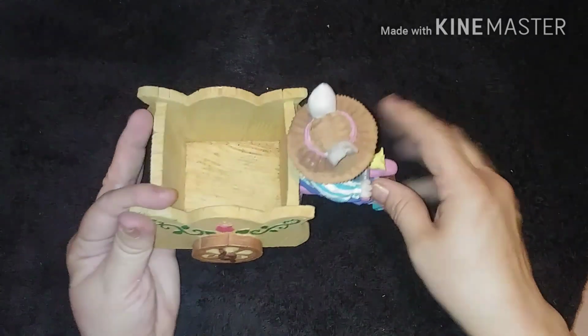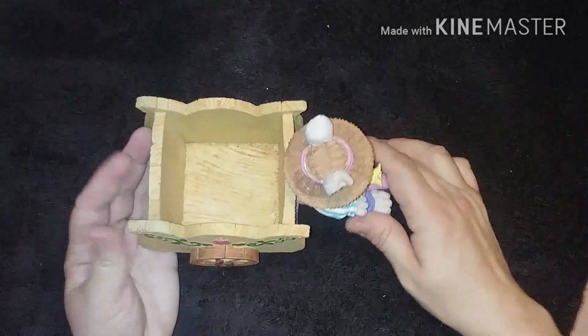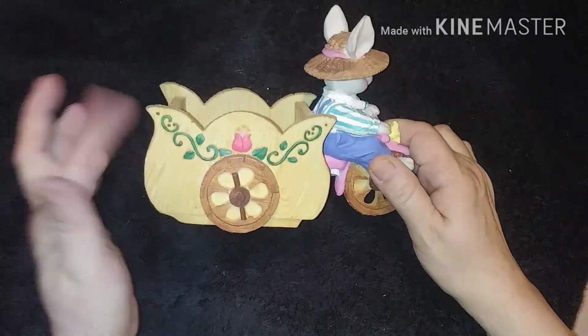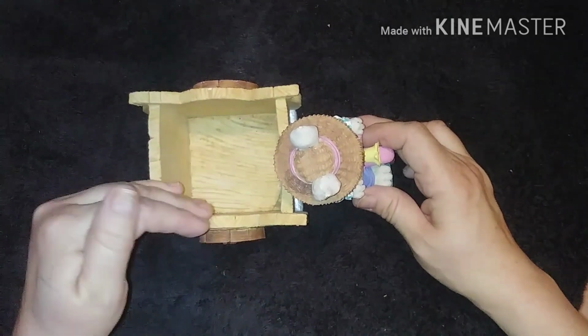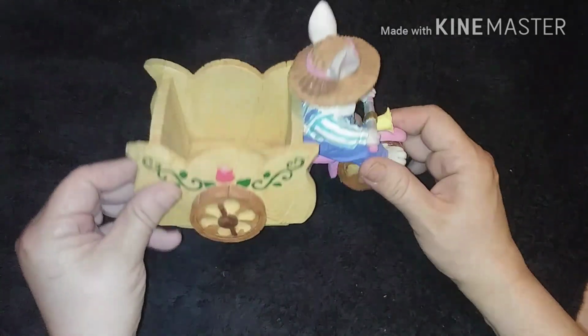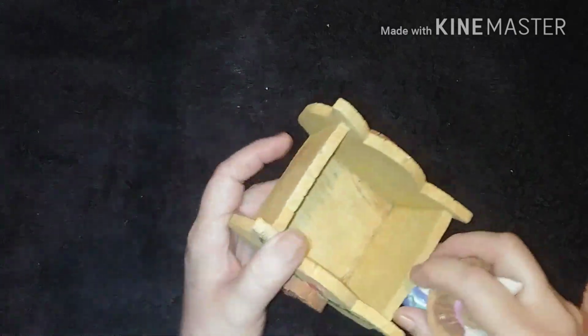But it does not have anything wrong with it. No chips. I was surprised the ears were still intact, nothing chipped off of it. So this is going to be adorable with either candy filled in it or a little floral arrangement or whatever. So if I could find some miniature tulips, that would be really cute in there.